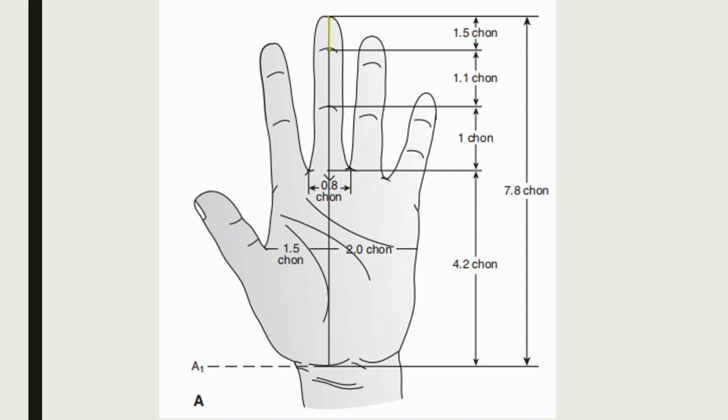The palm side of the middle finger. From the midpoint of the middle finger distal interphalangeal joint crease to the middle finger tip is 1 chon and 5 bun. Longitudinal measurement. This is from A26 to A33.